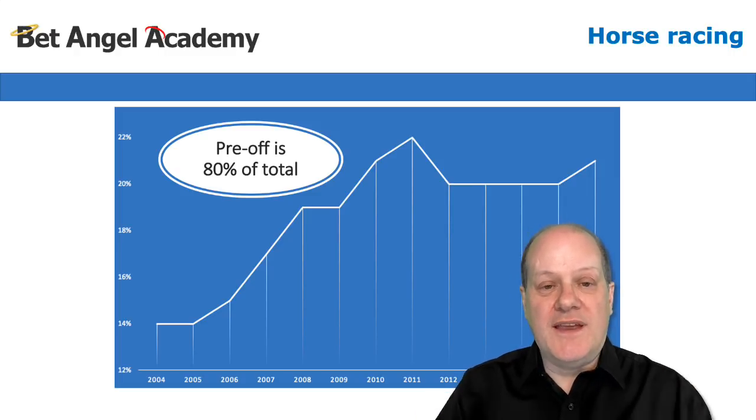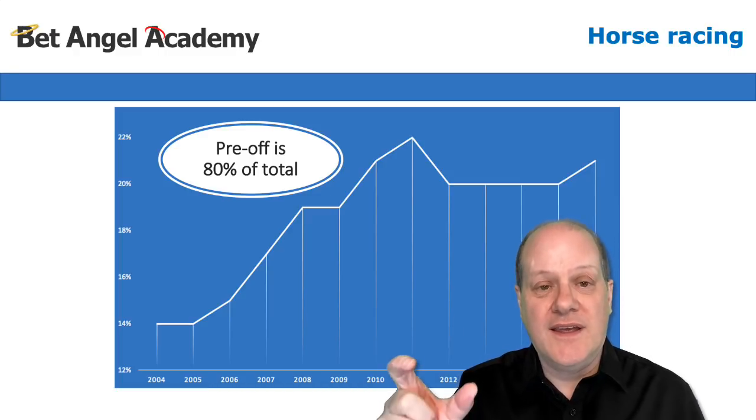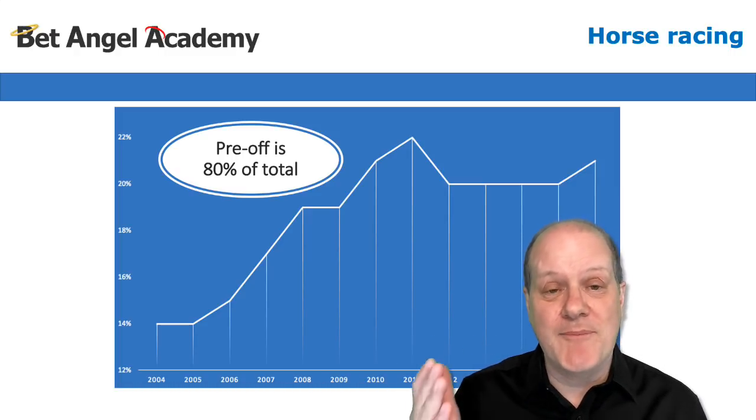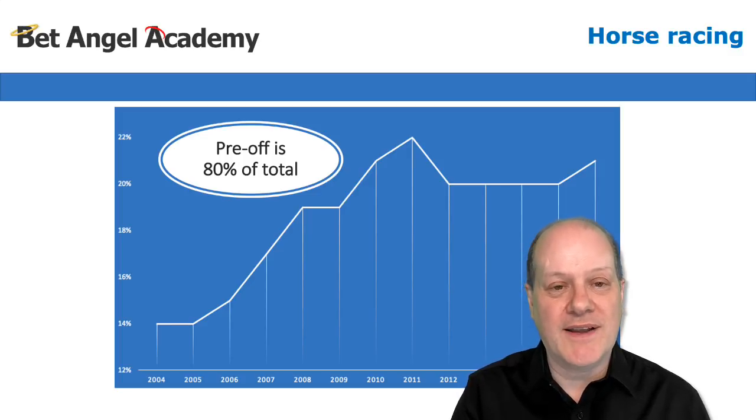So the interesting thing about the way that the horse racing market works is you find that the in-play market is a direct percentage proportion of the total volume, and it has remained that way ever since. It never seems to be more than 20% of the individual market.